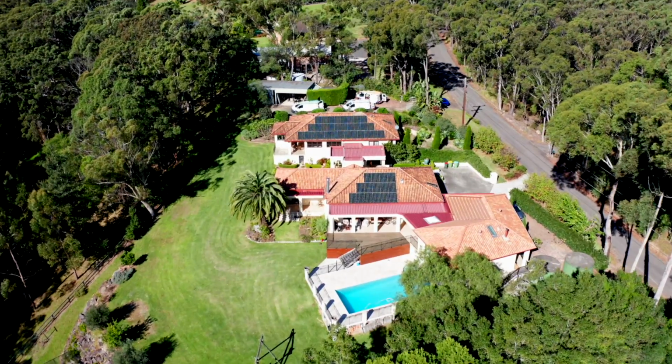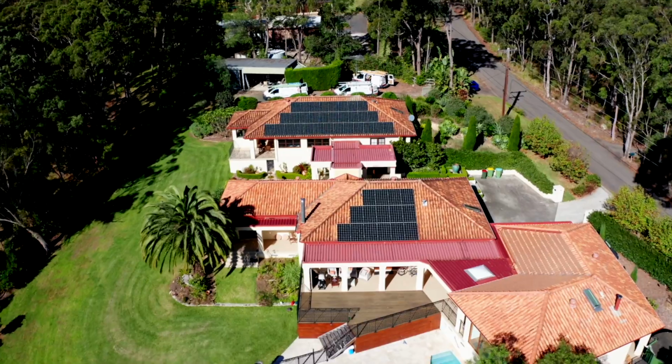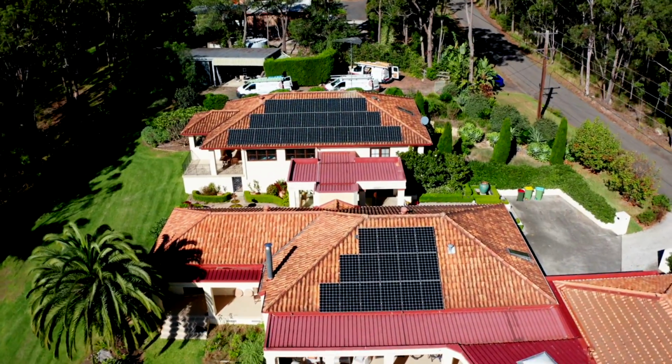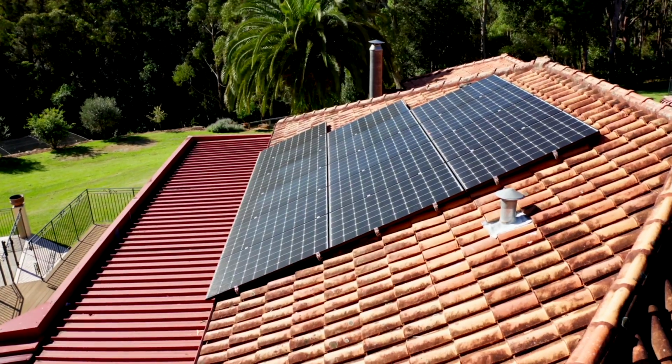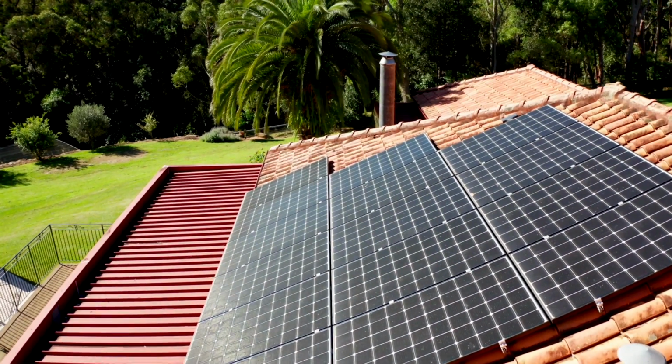Definitely with solar power, you want to do it once and you want to be able to know that it's done well. Superior workmanship along with quality panels means that we can actually provide a great solution and know that we're happy that when we walk away, we've done the right job and offered the best products and services to our customers.